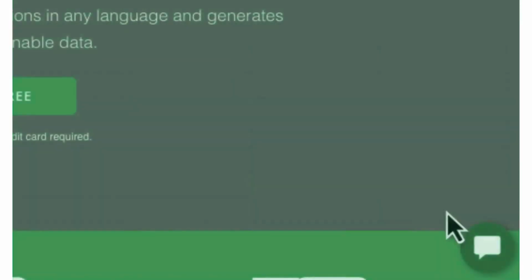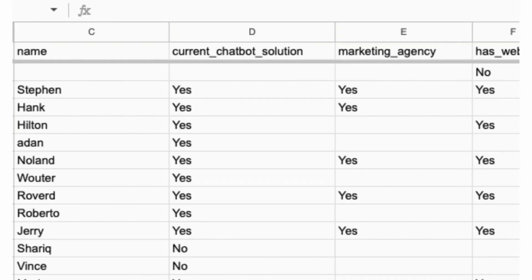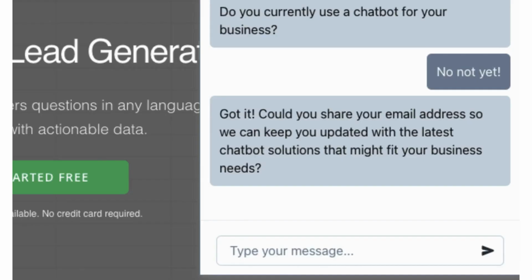ChatGPT, it's so clever at generating responses. But what if ChatGPT was clever at generating questions and collecting responses? You know, like for lead generation? Maybe screening job candidates? Or just for collecting feedback?